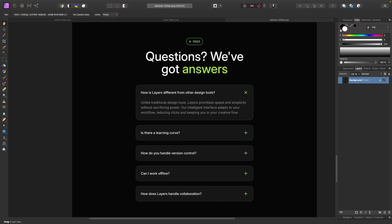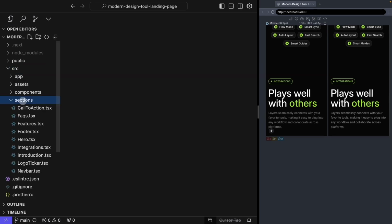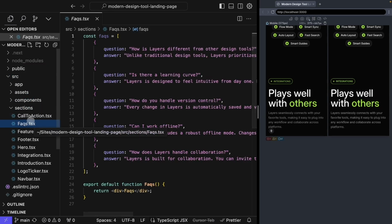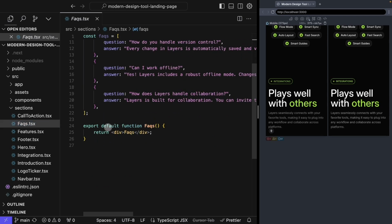Let's go ahead and dive into the code. Coming into our code, let's go into our source and find our FAQs section. It looks like it's going to be this FAQs. So we have an array of FAQs, each with a question and answer. And then we have this exported default function FAQs that exports this section onto the page.